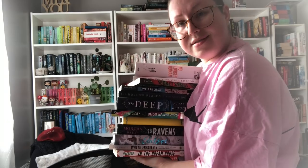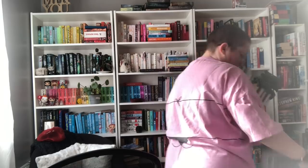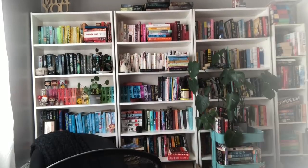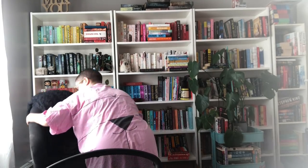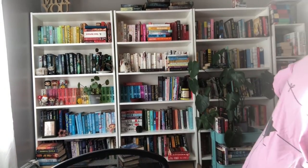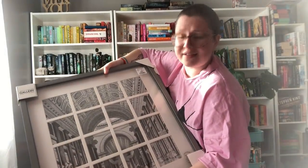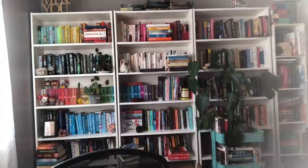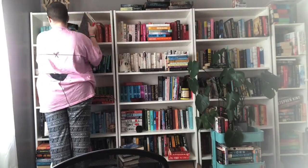Here's some new books I just hauled, if you're so curious. You just need to go, oh god. Yep, okay, it's happening. Oh no. Empty picture frames that I was supposed to put my wedding pictures in five years ago. Yeah, so here it begins, and there's a couple of my plants.